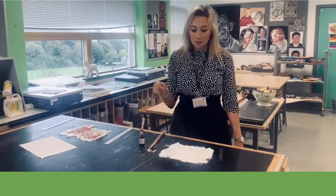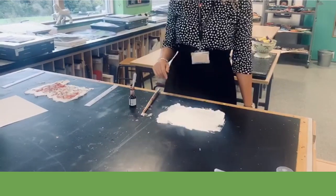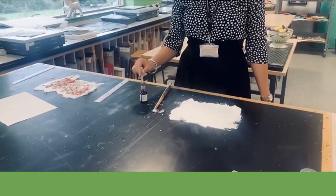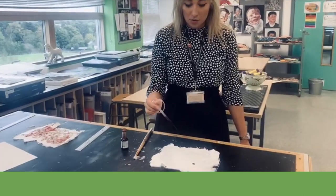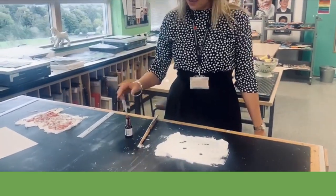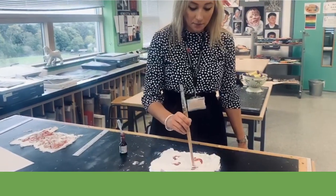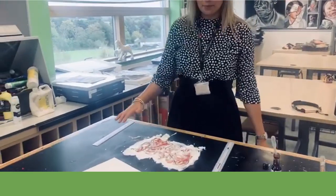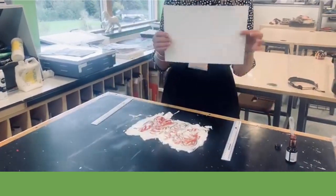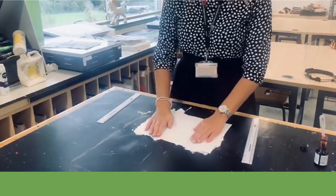Okay, so first things first, you scrape the shaving foam so it covers an A4 sheet of paper. Then you'll have some food colouring, and all you need to do is just drop a few dots like that. And then you will swirl it with a wooden spoon to make a nice pattern. Once you've done that and it's all spread about nicely, you will grab your A4 sheet of paper and you will place it on like that and give it a good pat down.